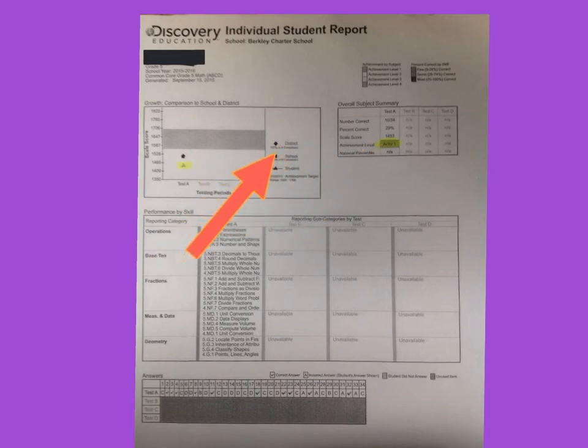Now, I want you to see what the diamond and the square represent, as well as a triangle. Because we're a charter school, we are actually our very own district. This does not include Polk County schools, because the Polk County school does not take discovery tests. So when you see the diamond and the square, that just represents Berkeley Charter School 5th graders. Now what you will notice, your child's name will be right here, that the triangle represents your child. And this shows where your child might be along with other students in the 5th grade at Berkeley.